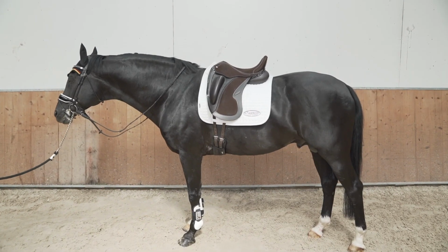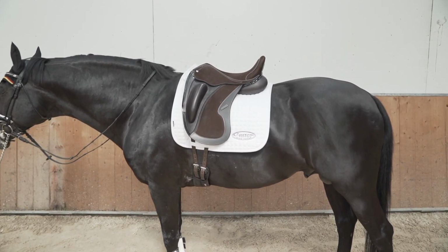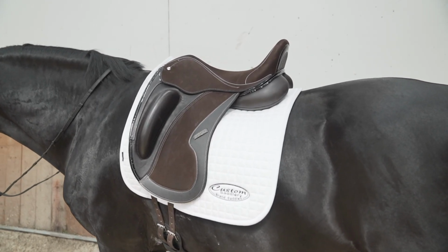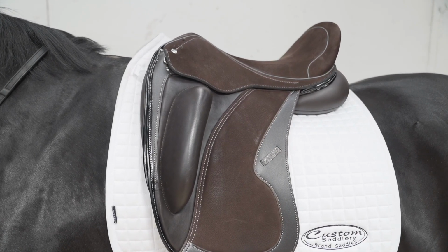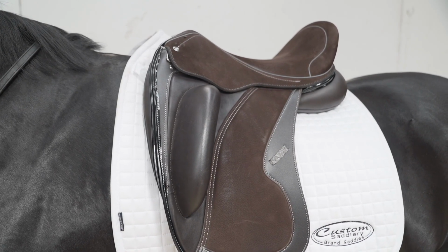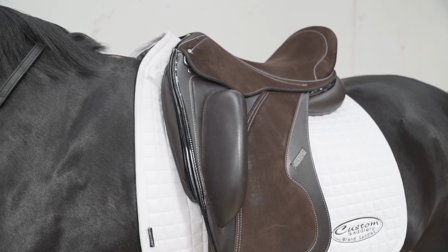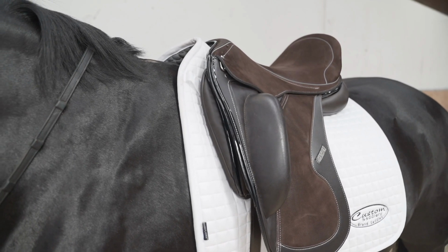The Wolfgang Gemini would normally not be chosen for a build like Sam. However, the shape of the tree goes with his structure quite well. He has still quite a bit of wither, even though he's slightly high behind. The Gemini works with his body because of its open pommel, even though the tree is flatter throughout.